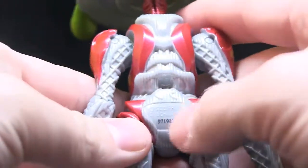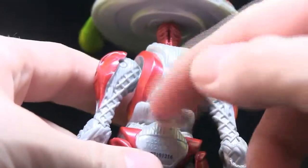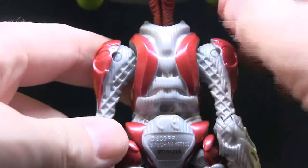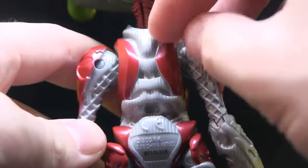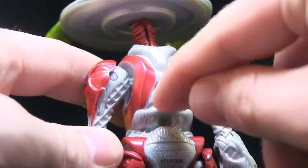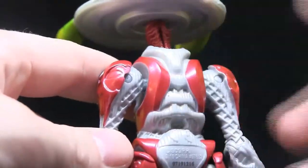Taking a look at the back, I'm not a fan of this writing, but, you know, what can you do? And more of those indentations, and I like how the paint is nice and not blotchy, or leaking onto the gray, because that would honestly just ruin it. I don't know what this is. It's like a little piece of... might have just scratched it or something. I don't know if it came like that.